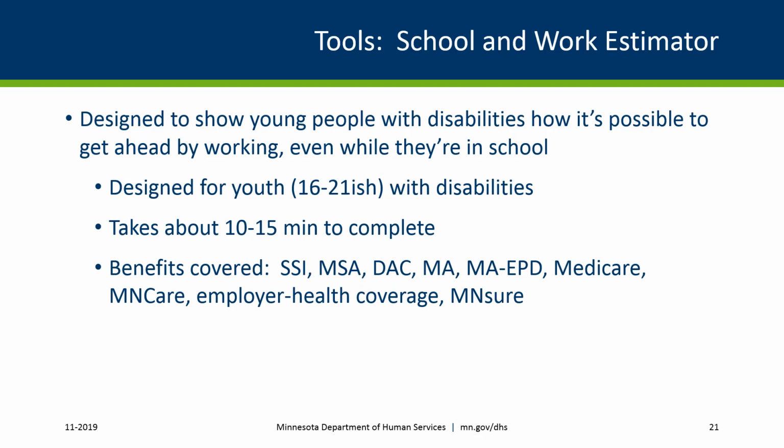The second estimator is the School and Work Estimator. This one is designed for young people with disabilities who are interested in working. Now, a youth doesn't need to be in school to use this estimator, but if they are in school, the estimator takes into account the Student Earned Income Exclusion. That's a work incentive you learned about in Part 2 of this training, and on the SSI and Youth Who Work video. The estimator is simpler than the Benefits and Work Estimator. It only takes about 10 to 15 minutes to complete.